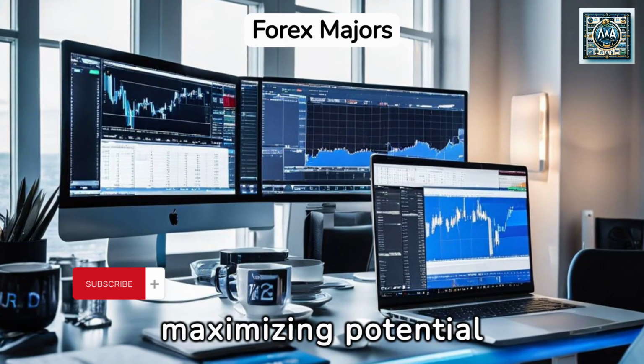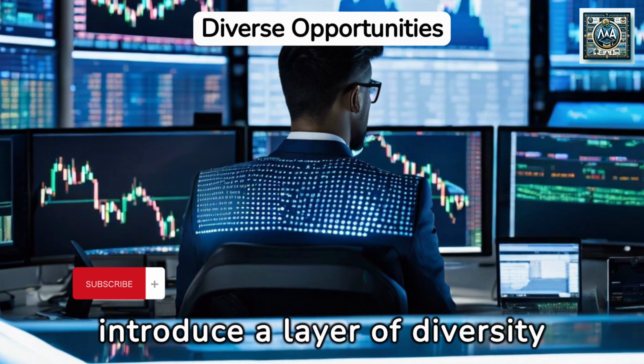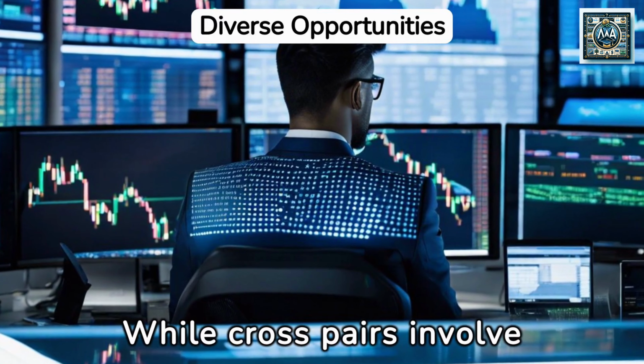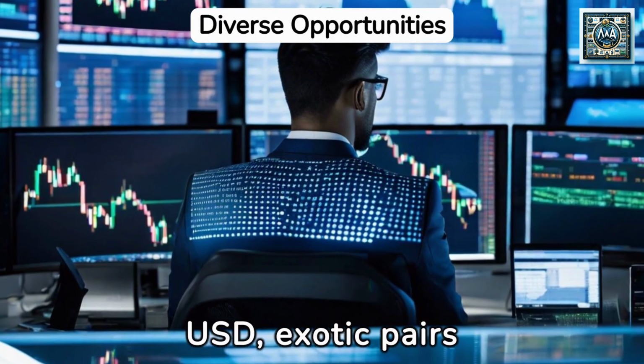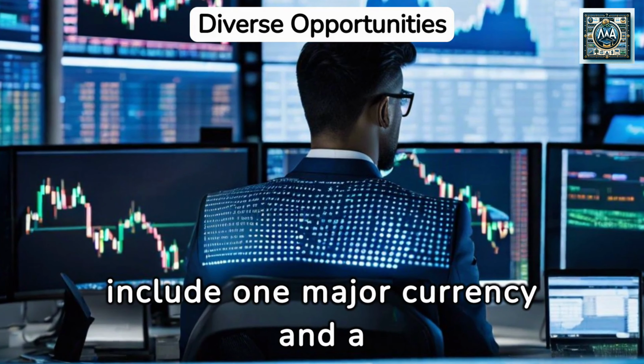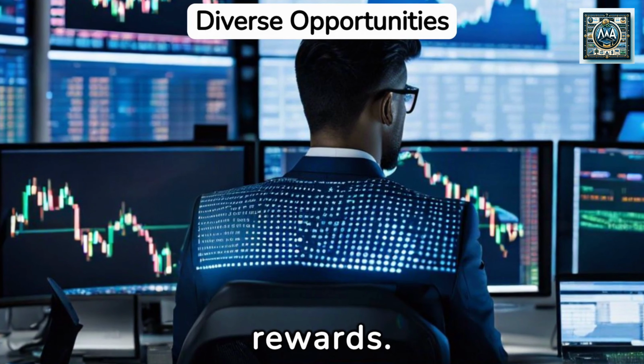and maximizing potential gains. Cross pairs and exotics introduce a layer of diversity to trading strategies, offering opportunities beyond the major pairs. While cross pairs involve major currencies without the USD, exotic pairs include one major currency and a currency from a developing economy. These pairs can present higher volatility and risk, but also the potential for higher rewards.